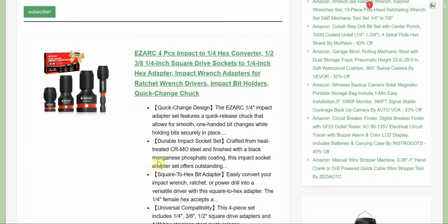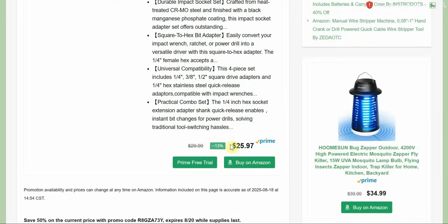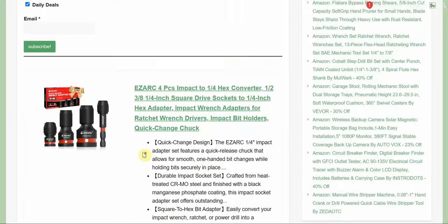Maybe you got a Phillips that's camming out or something. You can put a lot of pressure on the back of a ratchet and keep it from doing that on something that's like super tight. Or throw that on an impact driver, impact wrench, depending on which adapter you're using, and go to town with it there and have better odds. $25.97, but then 50% off, so you're only going to pay $12.99-ish. That is good for today and tomorrow.